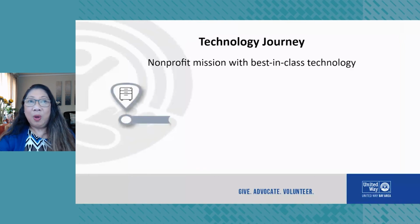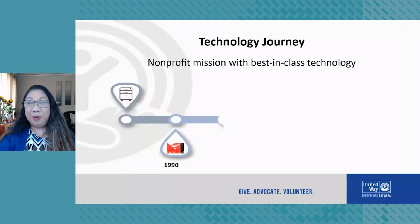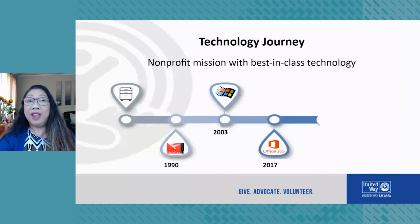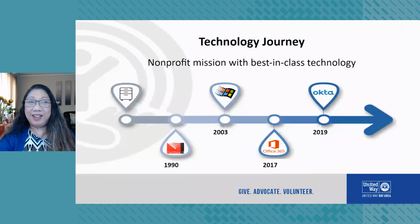We started with basic workgroup environment. In 1990, we moved to Novell NetWare with Token Ring and MS-DOS. Anyone remember them? I might be dating myself. In the early 2000s, we migrated to Microsoft Windows Server architecture in the Microsoft Office suite. And in 2017, we upgraded to Office 365 and then extended our network to the cloud with finance and CRM software as a service apps and work from anywhere model. And in 2019, we implemented Okta.